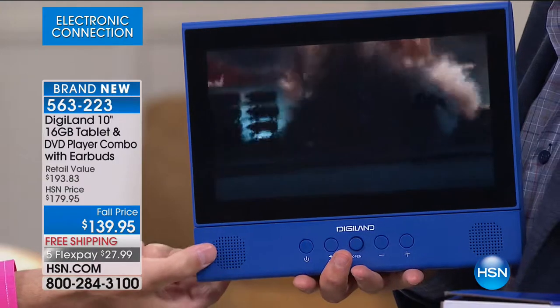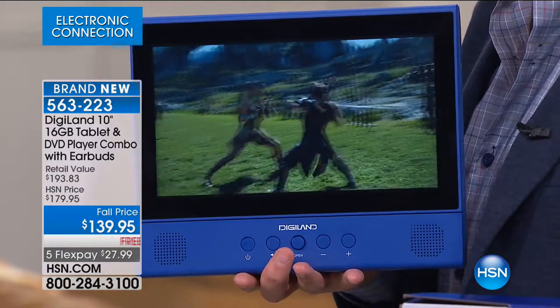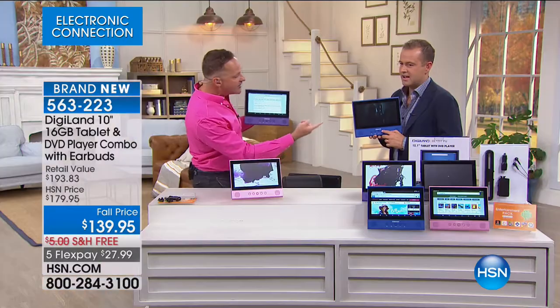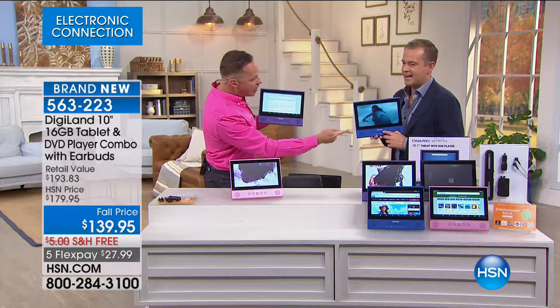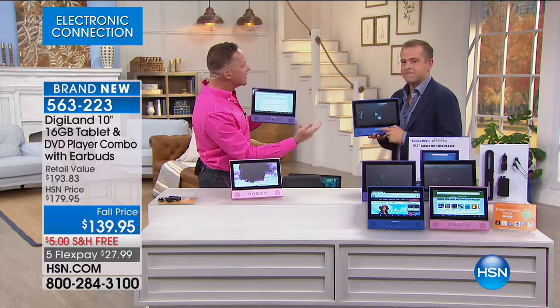Is that literally the best sound you've ever heard on a tablet? There's enough thickness here that it can have actual front-firing speakers. It doesn't get muddled in any way. So the sound quality is really quite excellent as well. And as Adam is so kindly pointing out, there are hard volume buttons on it as well, which is nice, which we like. You can get to it easily.